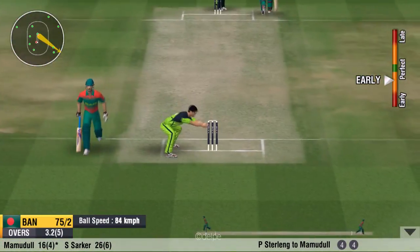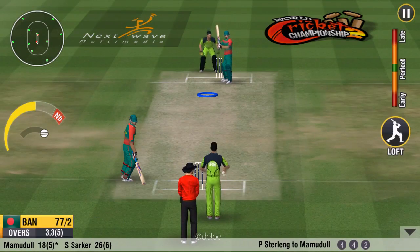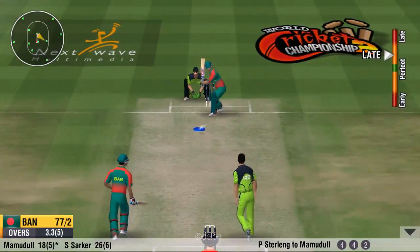Sensational effort in the field there. He makes a perfect throw to return the ball close to the stumps. It has been turned down by the umpire. Disappointed looks from the fielding side.